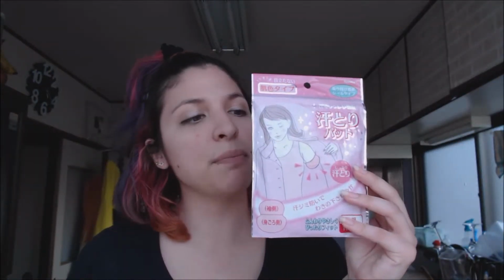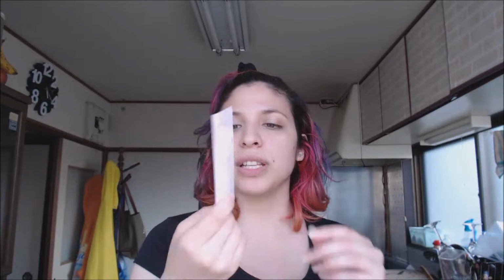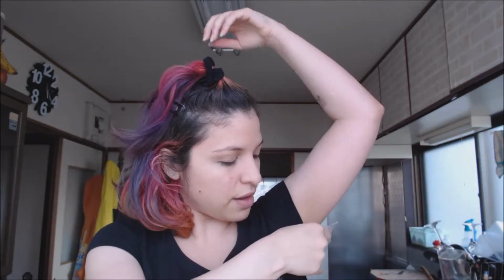These are the underarm perspiration pads that I use. I buy them at Daiso, but they're also available at pharmacies. So basically, I will show you how this works. It's a small sheet like this, and you open it much like you would a menstrual pad, if you know how to use those. It's a flat device, and the other side is sticky. So you put it on the inside of your shirt in here.